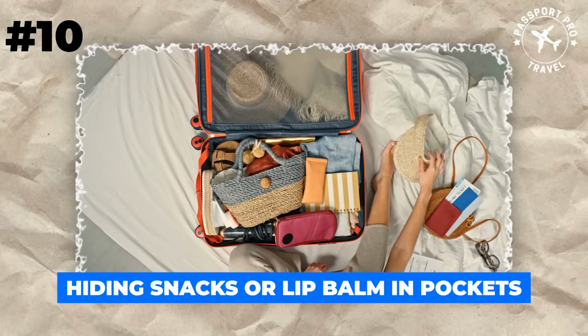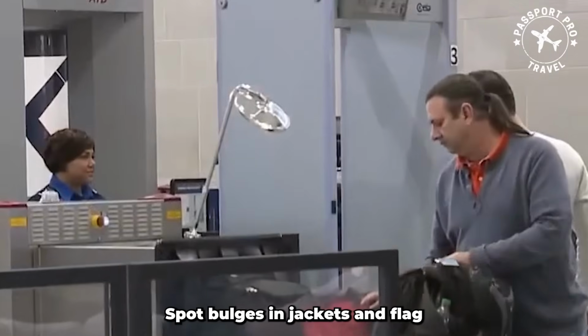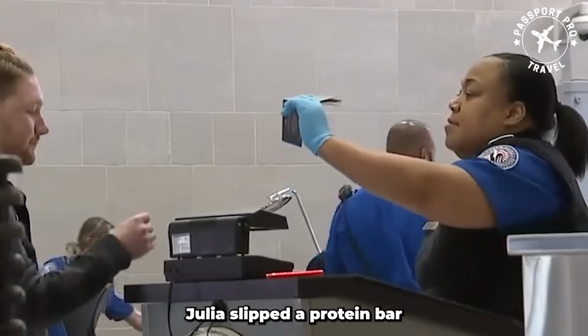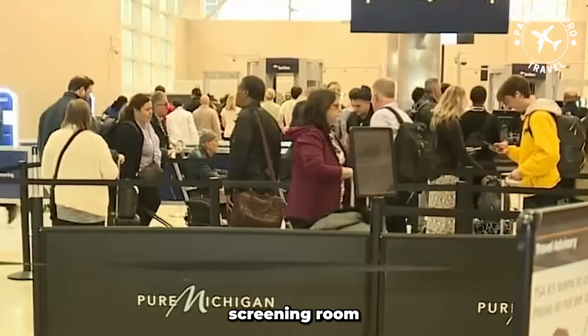Number 10. Hiding snacks or lip balm in pockets. Gate area smart cameras spot bulges in jackets and flag hidden carry-ons. Julia slipped a protein bar into her pocket after security and ended up in a private screening room.